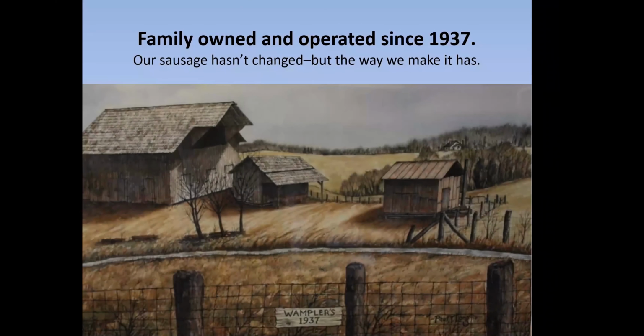I'm Ted Wampler Jr. with Wampler Sausage Company, and I guess my part in today's presentation is to kind of give some real world experience to the great things that all the folks have talked about here.